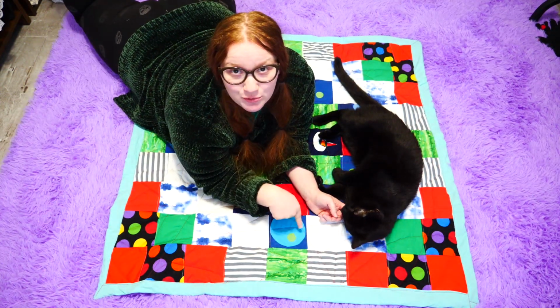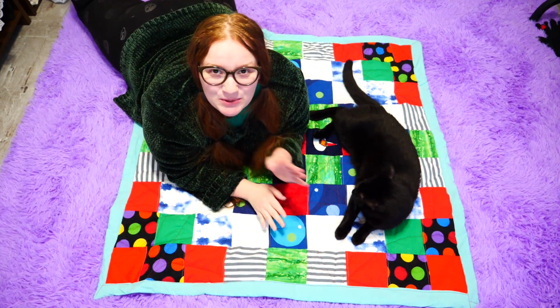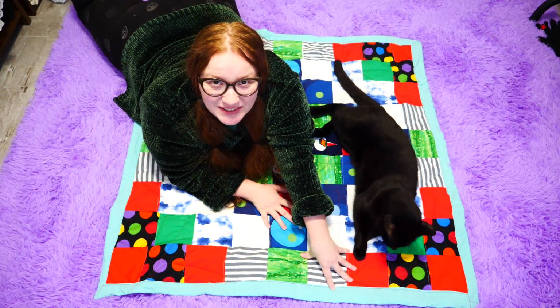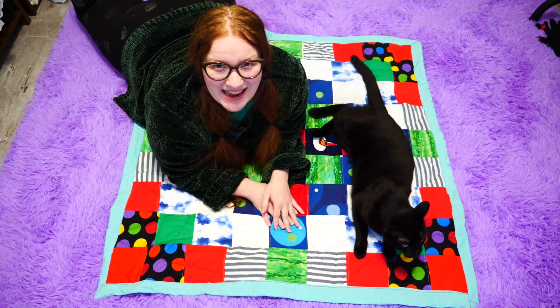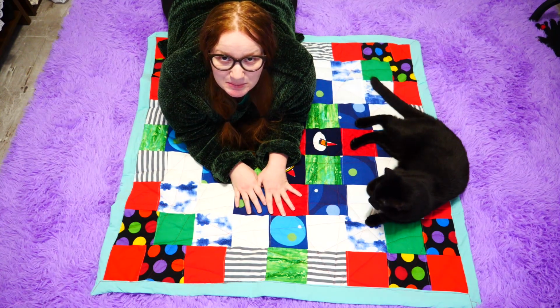And the red thread was definitely a good idea. I think it really helps bring out the accented red in the quilt, and it looks really cool on the back. And I really enjoyed finishing this quilt for my grandma.